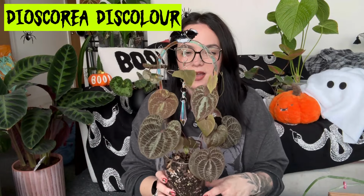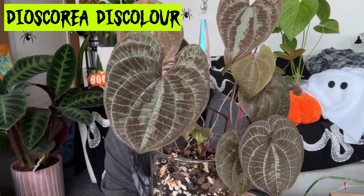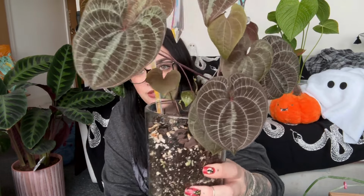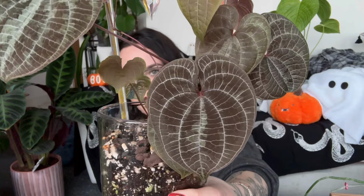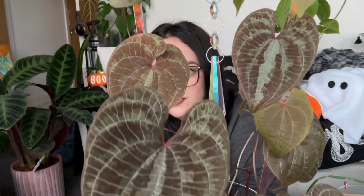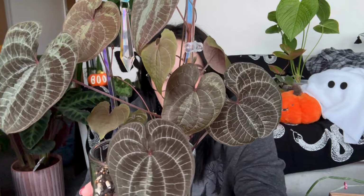This is my Dioscorea discolor, and I mean, this plant kind of speaks for itself. It has heart-shaped leaves, which is not necessarily spooky, but they're very dark. They have that gorgeous veining, which is almost web-like. It's a real vining plant, so it really wraps around, and any plant that wraps around gives me spooky forest, the vines are going to grab you kind of vibes. So it's definitely got that going on. As I said, beautiful veins that look like webbing. The markings are stunning as well.